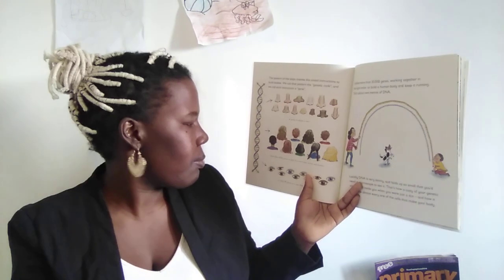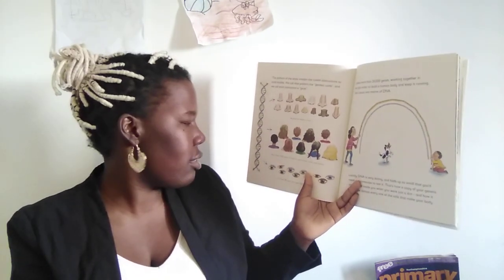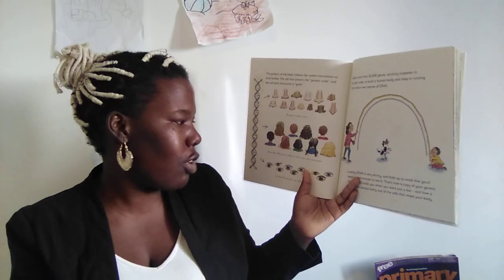Four genes to shape a nose, 100 genes to help control hair color and texture. This is not my hair, but this is my hair. Okay. It takes more than 20,000 genes working together in the right order to build a human body and keep it running. Okay, so it keeps it working.